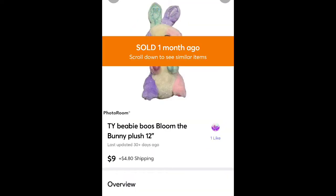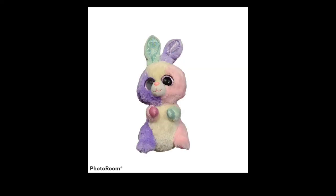This is a TY Beanie Boos Bloom the Bunny. It sold for $9 plus shipping. I picked this up for, I think, 50 cents at a yard sale. These do better in lots usually, but this one did sell by itself right before Easter pretty fast.